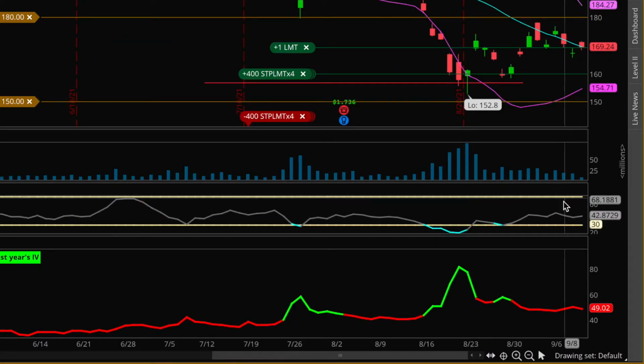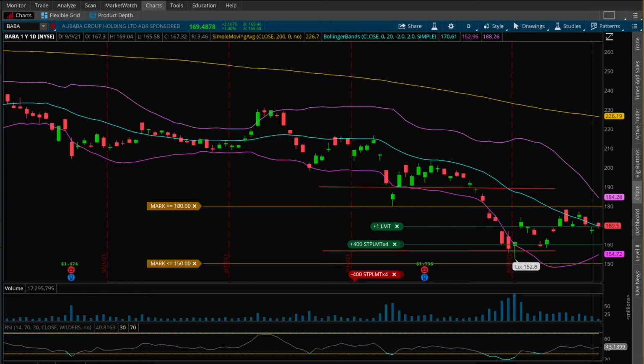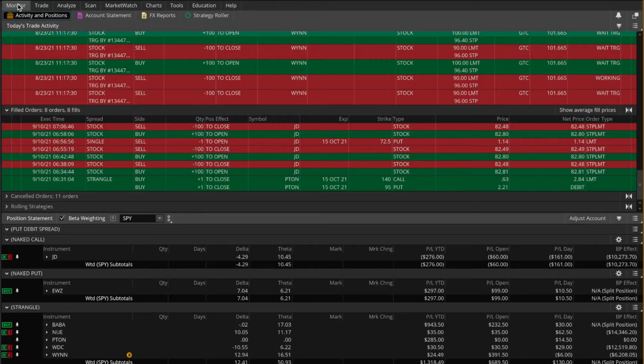Now also implied volatility has not moved by much. This too has pretty much just gone sideways. So it would seem that a good proportion of my profits on this position so far are simply due to time decay, right? Which is simply that natural decaying of option prices, of option value as time marches forward. So nothing to do here except just to be patient and wait for my profit target to get reached. We'll come back to the monitor tab now.